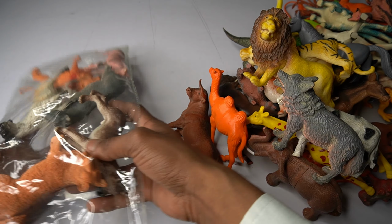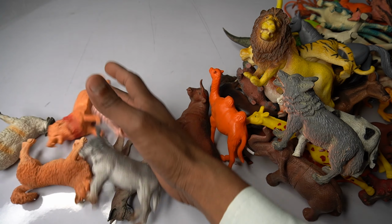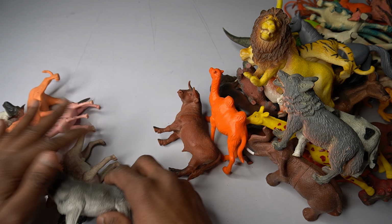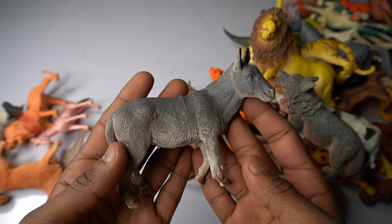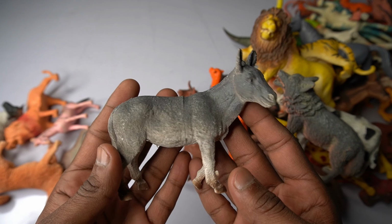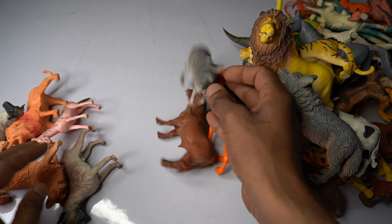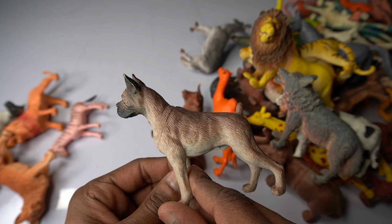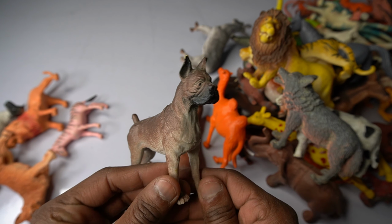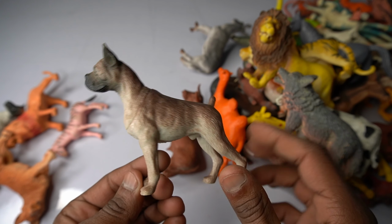Wow guys, wow, oh beautiful. So first guys, donkey look is very nice guys, donkey design is beautiful donkey. Wow, so side. And next guys, dog. Wow guys, beautiful designing, dog is beautiful, cute dog. Oh wow guys, very nice dog.